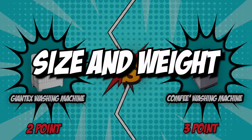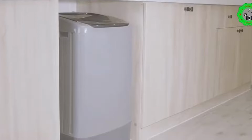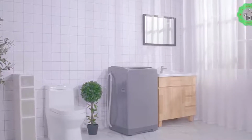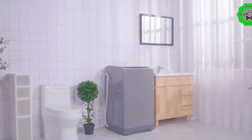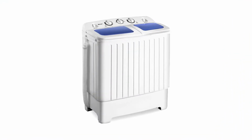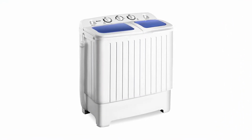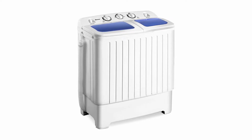The fifth category that these two brands will be going toe-to-toe with is their size and weight. Size matters, especially if you have limited space in your home. In addition, if you're going to be moving the washing machine around, the lighter option would definitely be the best choice. Giantex measures 24.8 by 15 by 28.5 inches and weighs 28 pounds, proving to be a very compact option.